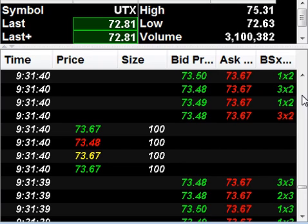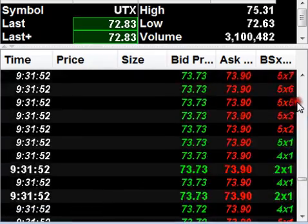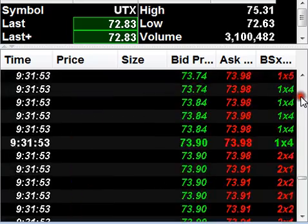But the concern for us here, look at this at 9:31:40, I'm just looking at another tape, 73.48 to 73.67, it's a 19-cent spread still. Let's just scroll up a little bit farther. There are some other interesting ones too. I'm going to scroll, it's wide, it's 17 cents. This isn't just an isolated event.